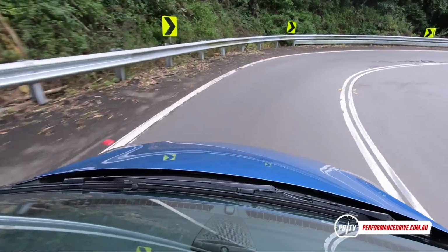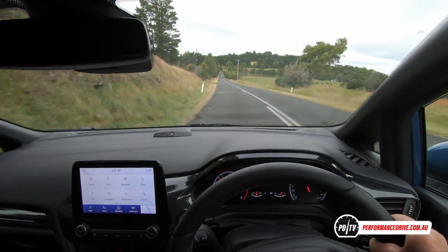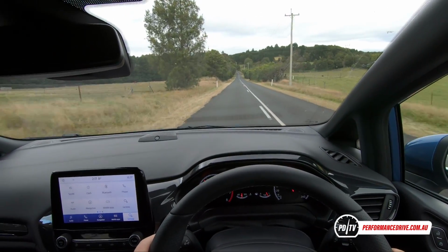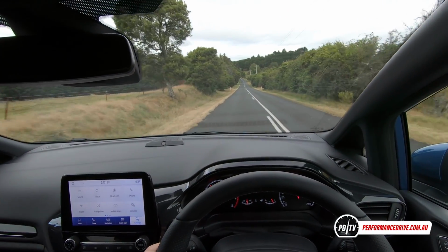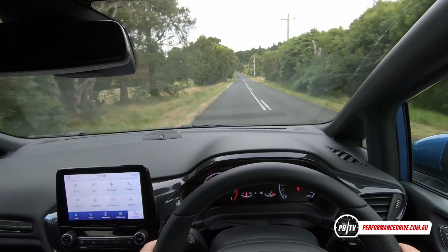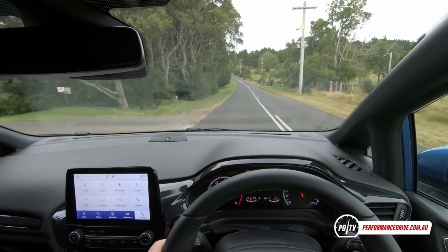I'll try out the different driving modes as well. In terms of economy, I'm chewing 8 litres per 100 kilometres, which is not too bad considering I've been sort of thrashing it around. When we did our 0 to 100 test the other day, quite a few tests actually, to try and get the best time. So 8 litres is not too bad.